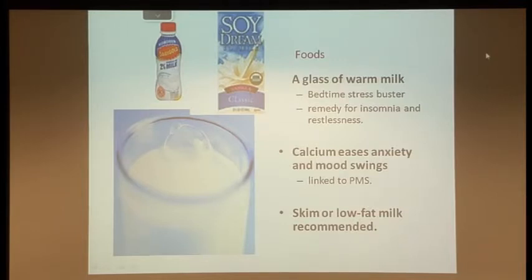Let's look at milk. Milk has been found to be good for the immune system, for a good night's sleep. Especially for bedtime, a remedy for insomnia, for individuals who are restless during high times of stress. Calcium has been found to ease anxiety and mood swings that can be linked to PMS. Skim or low-fat milk is recommended for those who enjoy drinking milk.